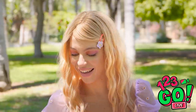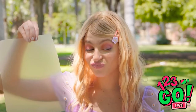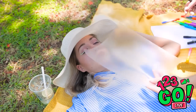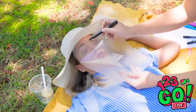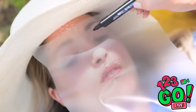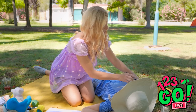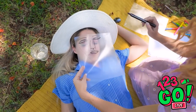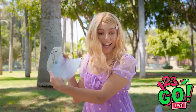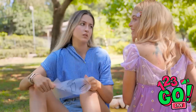Wait a minute. I can use this clear piece of paper. Just gonna rest it on her face and trace over her entire face. The phone recognizes the general shapes of the face, after all. Hey, at least she's staying still. Just gotta get the jawline right. Perfection! A masterpiece! Gah! Can I help you? Why does this look so familiar?